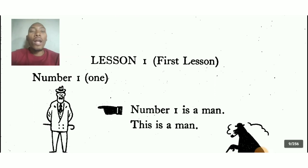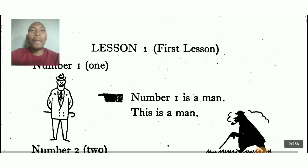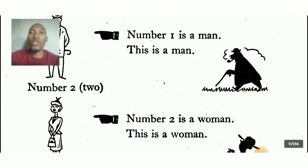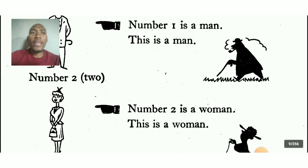Ok, let's go. Lesson 1. Very good. First lesson. Number 1. Number 1 is a man. This is a man. Ok, very good. Let's go to number 2. Number 2. Number 2 is a woman. This is a woman.